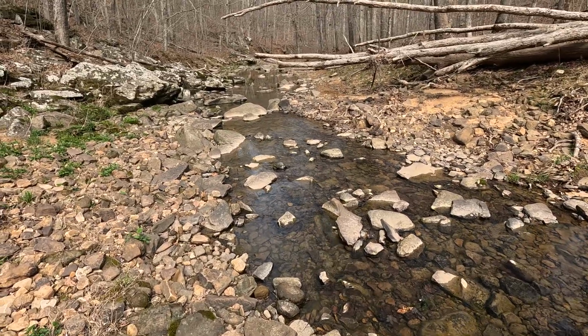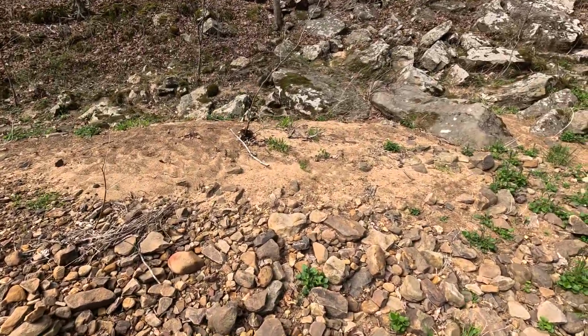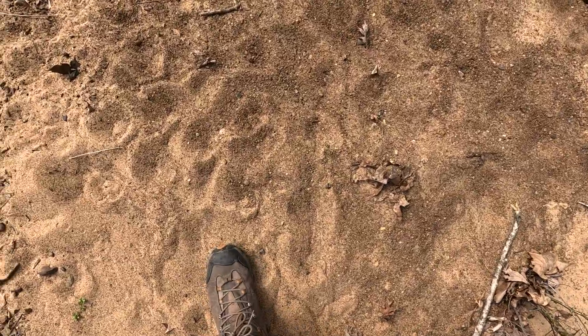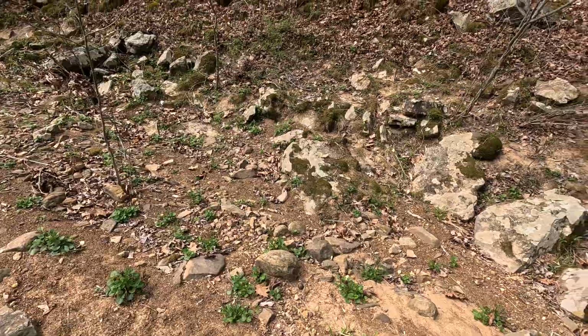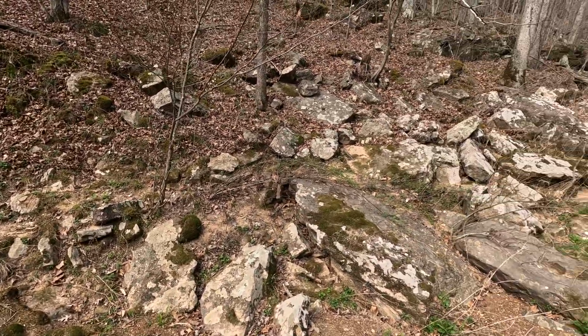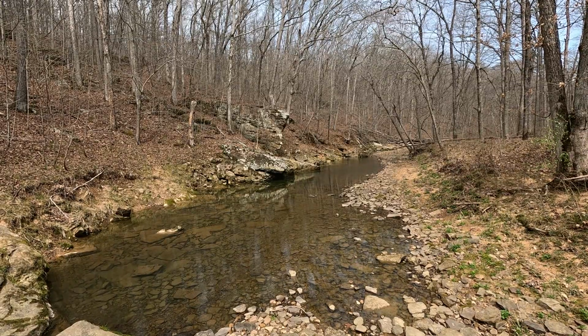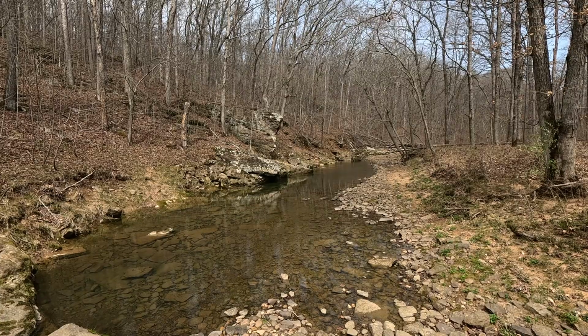Pretty up here. Even has sand. It's like a beach. Legit sand. It's wild. Alright, folks. Really cool spot right here.